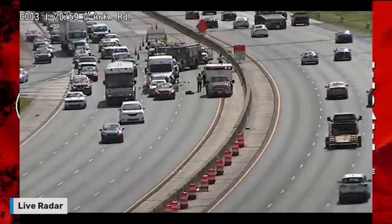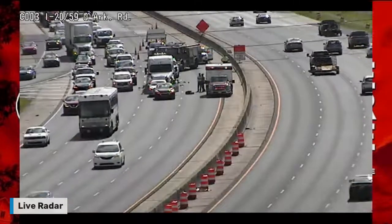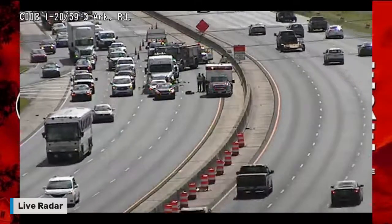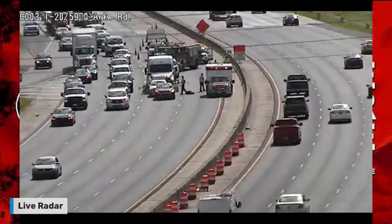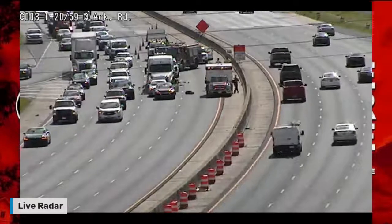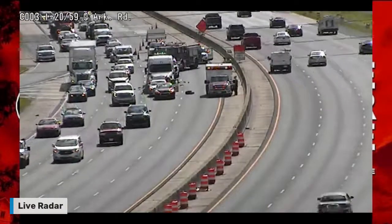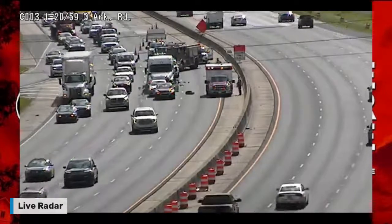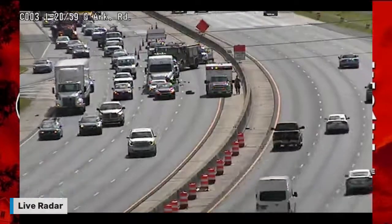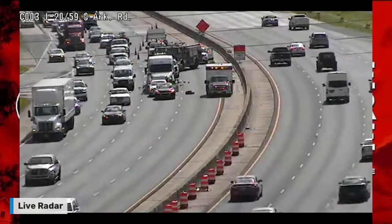Arkadelphia Road. And if you will remember, some of the Alabama football fans, Arkadelphia Road is the road that you can get off of and veer off of to go to Legion Field up there in downtown Birmingham, when Alabama used to play their games in Birmingham at the legendary Legion Field. So as you can see, traffic is at a standstill right there at Arkadelphia Road and I-20/59.